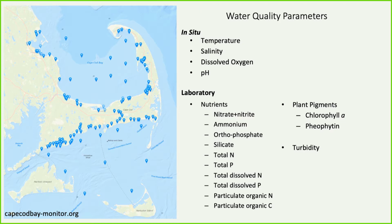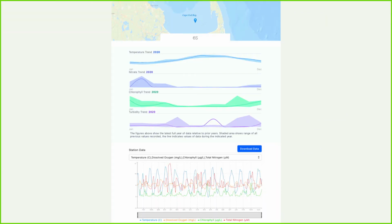If you go to this website, you can click on any of the stations that you're interested in, and you'll see the data in graphical form for these locations. This is an example. In the top figures, you see where the current year's data falls. Right now, we only have data up through 2020. We haven't completely analyzed all of our 2021 data. So you'll see where the current year's data falls in reference to all of the historical data, so 2020 compared to the 15 years prior to that.